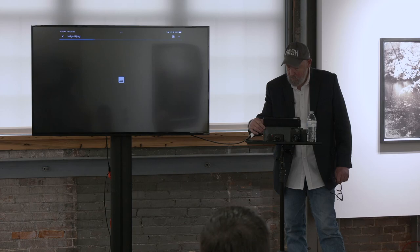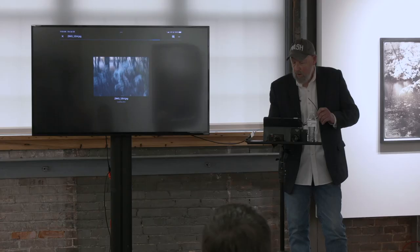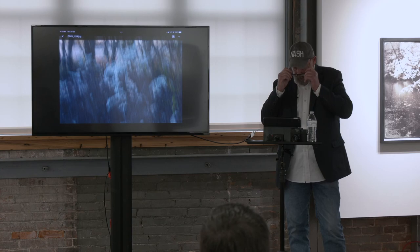Let me jump ahead here for a second. So I guess I could say I've probably been doing photography for over 40 years. So these were kind of created this year, and it's still working in the same space around that pond and around those fields.